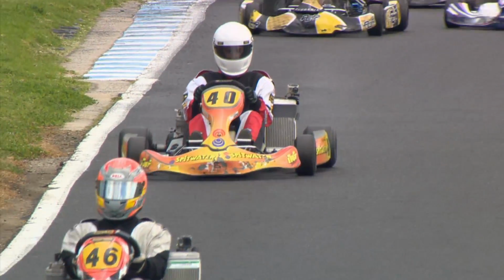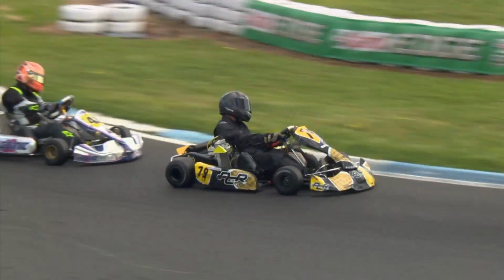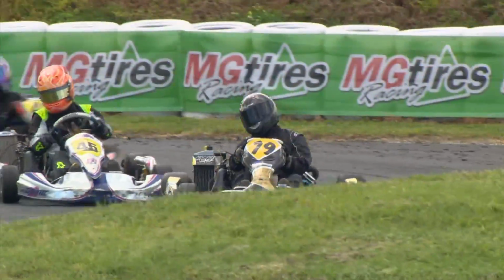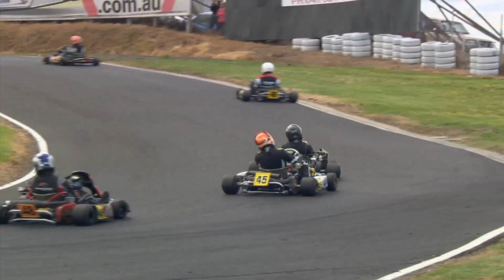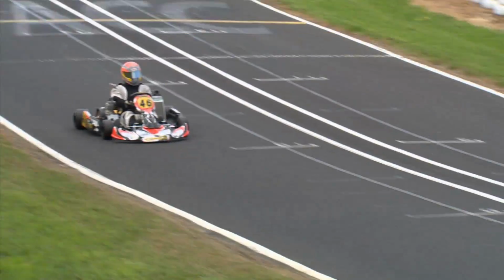But up front, Nathan Grover's doing a great job to lead the way. Scotty McGuinness is right in there. So too the 79 machine of Chad Horsley, he's involved. Yeah, Montgomery too, as well as Sortino in the 48, ahead of Stuart Reid, and Jet Speed in the number 2. We like that name. But this fighting just continued the whole way.